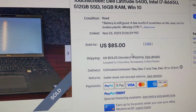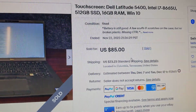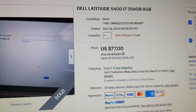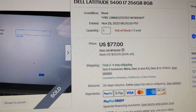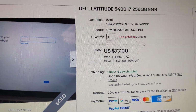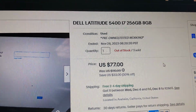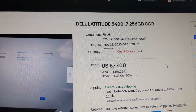I wasn't sure if I got a great deal, so I went back on eBay and was searching Dell 5400. And of course, eBay does this to me. I thought it was a pretty decent deal for $77 out the door. So it was actually cheaper than what I had purchased for my Chromebook. I could get one with 256 gigabytes of storage, as well as 8 gigabytes of RAM.